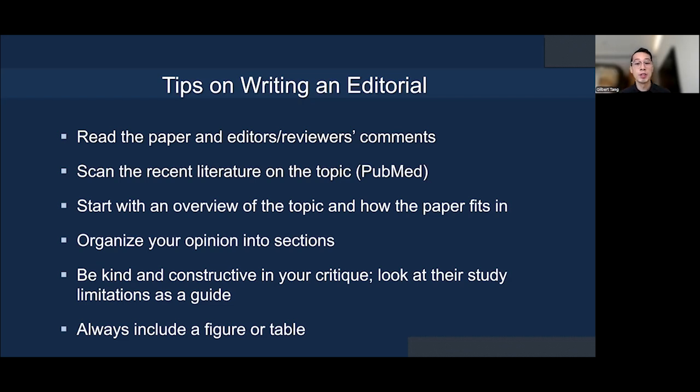Be kind and constructive in your critique. Don't slam the author's review. This is a published work. So obviously they deserve to be published. So don't be critical about it, but be constructive and maybe fill in the gaps on what the reviewers or editors may have missed, which you can compliment. Look at the study limitations as a guide to what you might want to comment on.